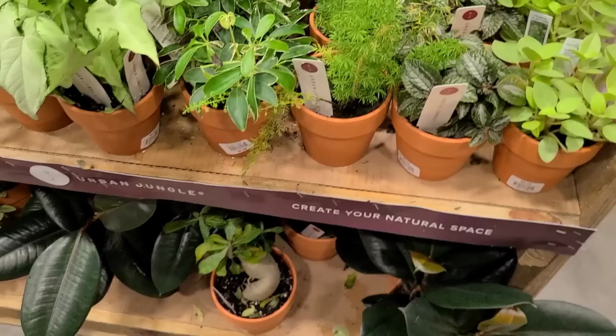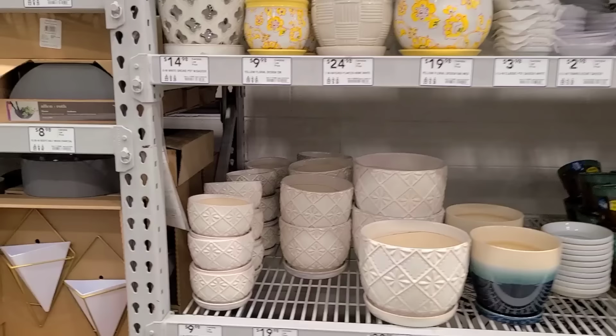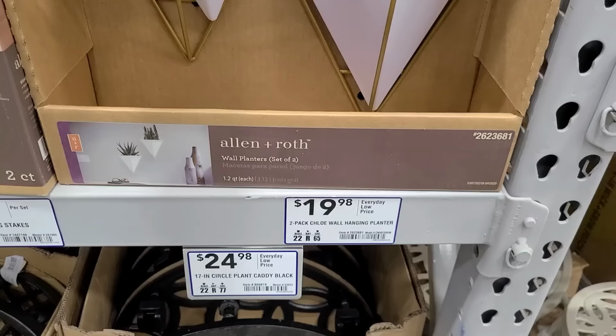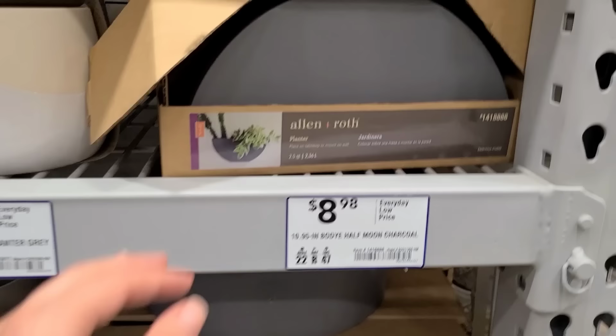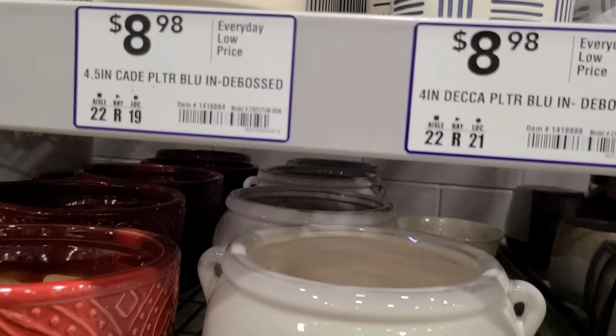So that's cool. I also just wanted to check out if they had any new pots because they had quite a few in stock, and I noticed these cute little hanging ones that honestly I've seen similar ones at like TJ Maxx and stuff for cheaper than that, but still not a bad price. I like Allen and Roth. I think they make really cute stuff. I have this one here that comes with the macrame inside of it, and yeah.